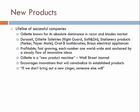One thing worth noting is that each of these brands is one of the top brands, if not the top brand, in the respective product categories. Because of this, a recent article in the Wall Street Journal labeled Gillette as a new product machine. This is a company that thrives on innovations and recognizes that its new products will cannibalize the sales of its own top brands. But nevertheless, this company still continues to invest and brings out new products at a very rapid pace.